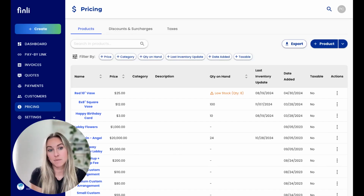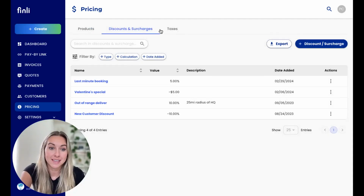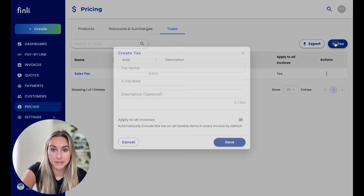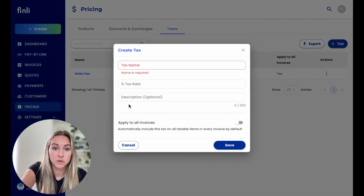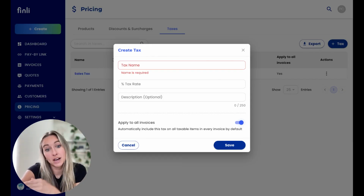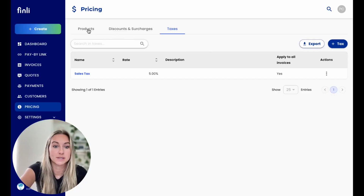So coming into our pricing tab here, we've already used a lot of these within our invoice and quote builder, but what we'll look at here is the way that you're able to manage the inventory quantities, and also keep track of any of those products that you're using, any discounts and surcharges that you've added, and then also any of those taxes that you might be adding to your payments. These are all pretty flexible, so you're able to put in any custom tax rates here and decide if you want to apply this to all invoices or not. Again, you can have customers that are taxable or not taxable, and you can always toggle these on and off within each individual invoice.